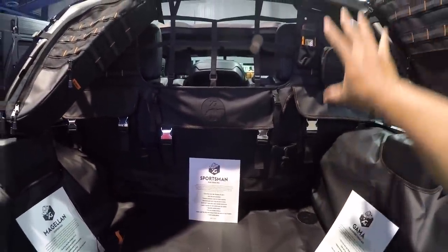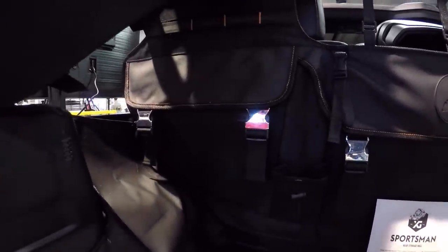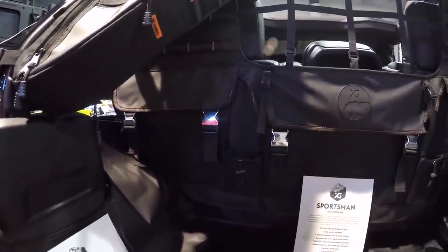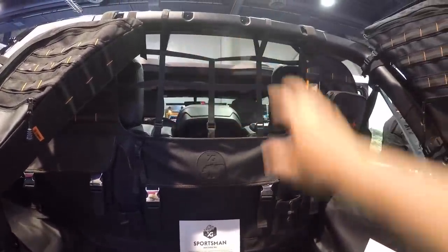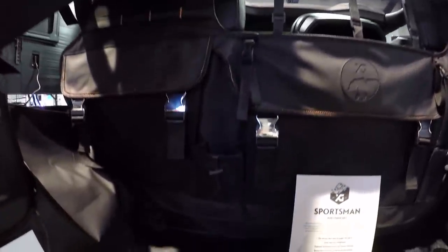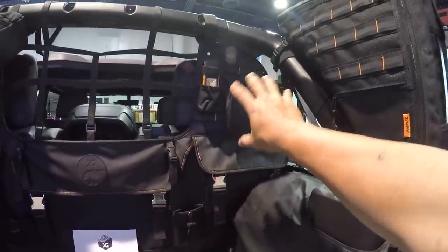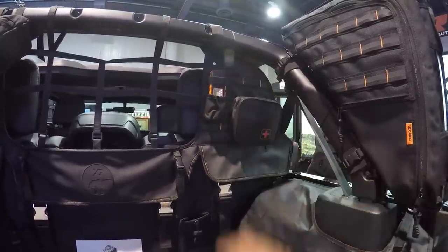And now you have this entire back panel with storage compartments. And they're buckled too. I like the fact that they're buckled so they will not pop open even if you roll upside down. There's also a net to protect stuff from flying forward. A couple of slip pockets, and then you have modified MOLLE straps, so you can attach different types of accessories however you want. So it's very modular. Check it out.